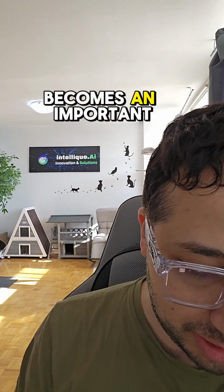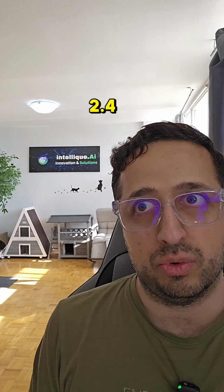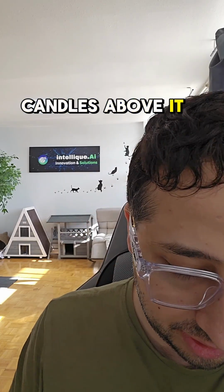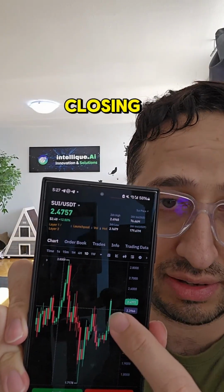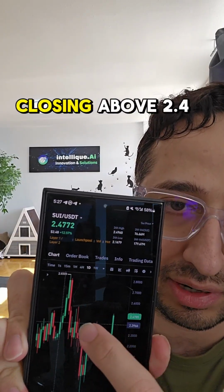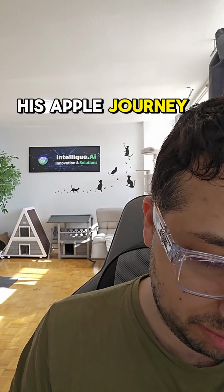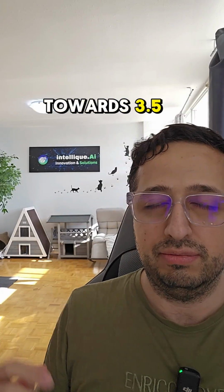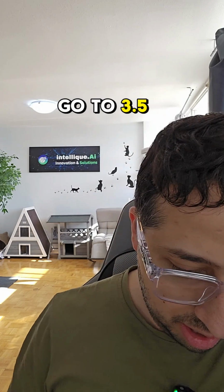Now this area becomes an important area because this is the second level of conquering. If we conquer this area of 2.4, close 2 daily candles above it, right now it's one candle in action that is closing. Once we get one more day closing above 2.4, that will indicate Su has started its upward journey towards 3.5. It will be in pieces in a sense that first it will go to $3, then it will go to 3.5, and I think that's pretty much it.